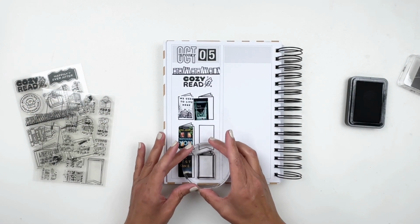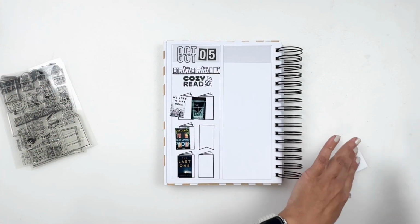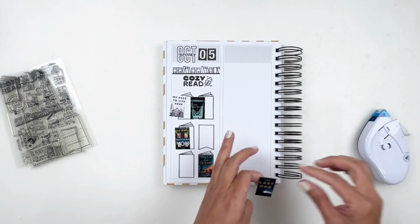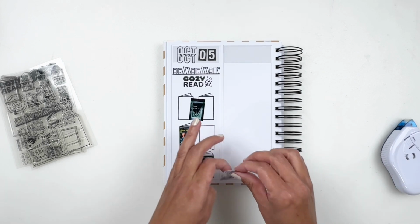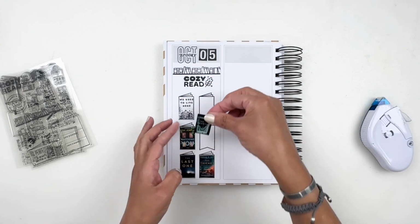Once I stick down my book covers, I'll grab the Spooky Story stamp with the little pumpkin, and I'm going to stamp that in that little banner. That way I break up the book covers. It kind of looks like a little embellishment, so it worked out great.